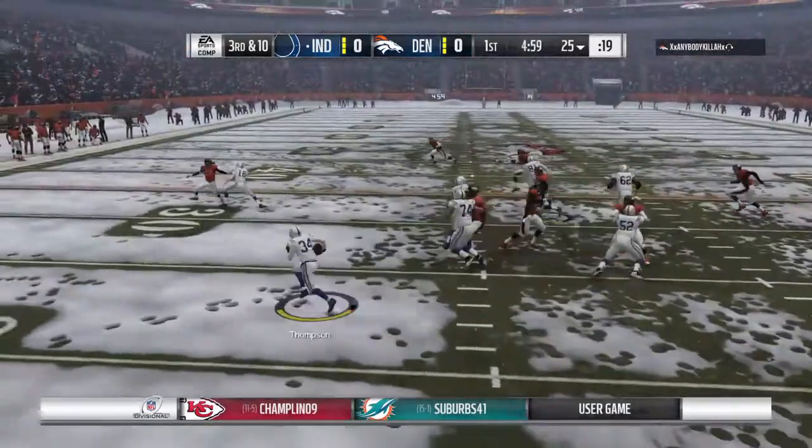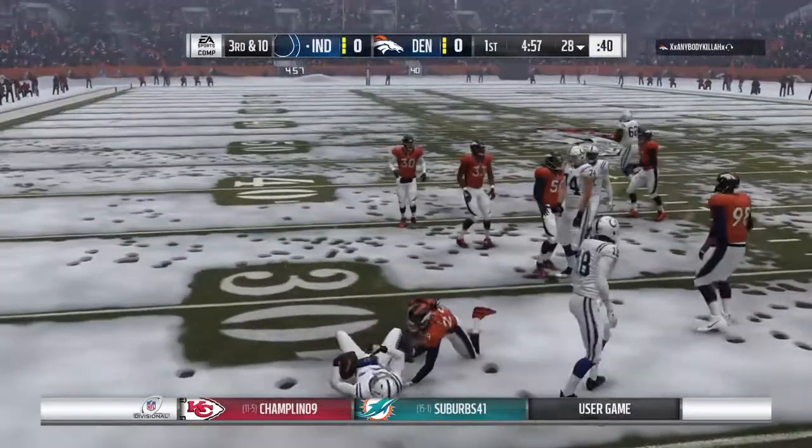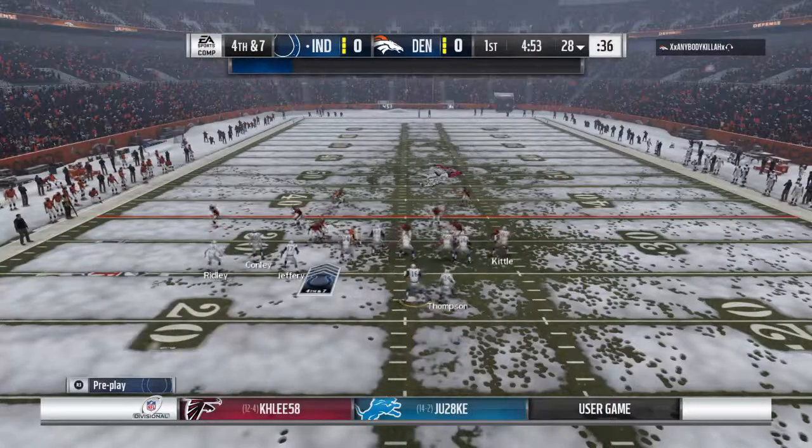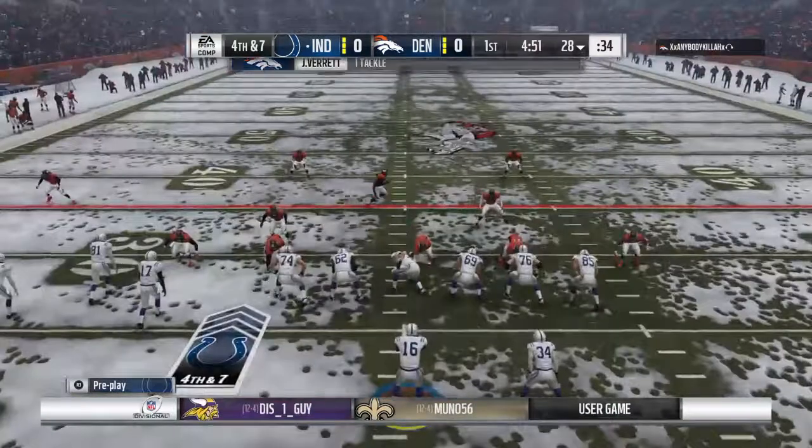Hard to believe that his father, Gene Atkins, was an NFL defensive back. Has bred this big defensive tackle. Just a gain of 2 there, and it's going to bring up a 4th down.